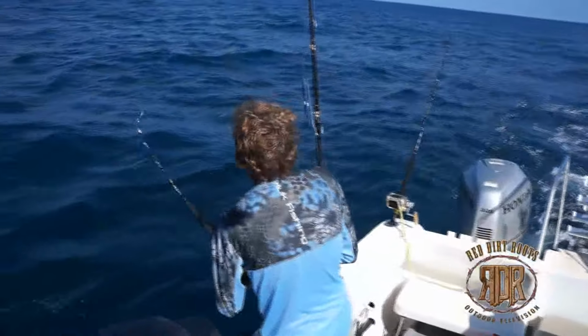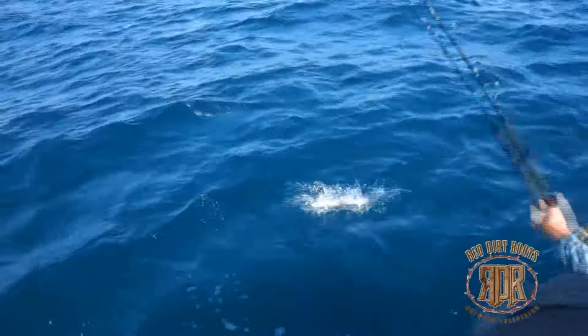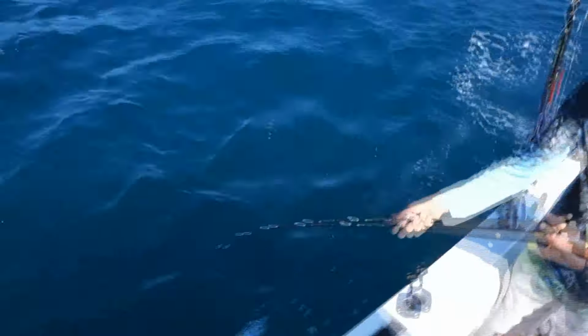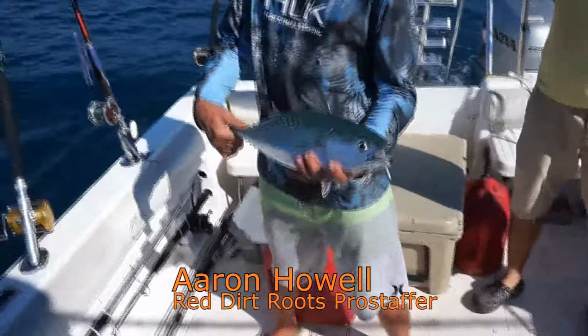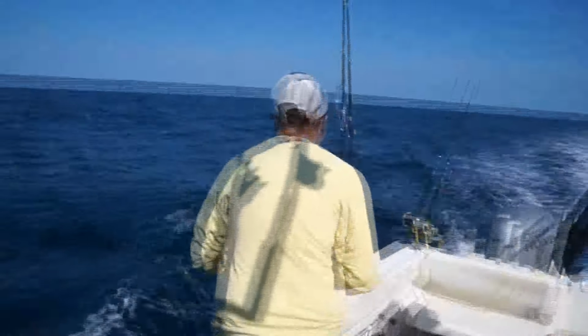That other rod. I thought it was bonita. That's bonita. Yeah, bigger bonita. Nice bonita, Aaron. Look at it. Good fish. All right, let's catch some more. Fish out again. They're liking that rig right there. I mean, that rig is it.